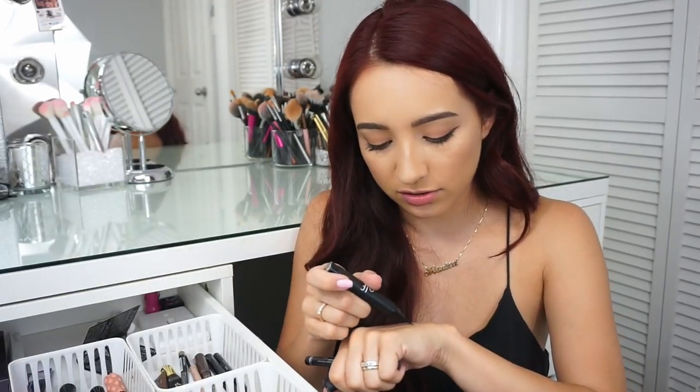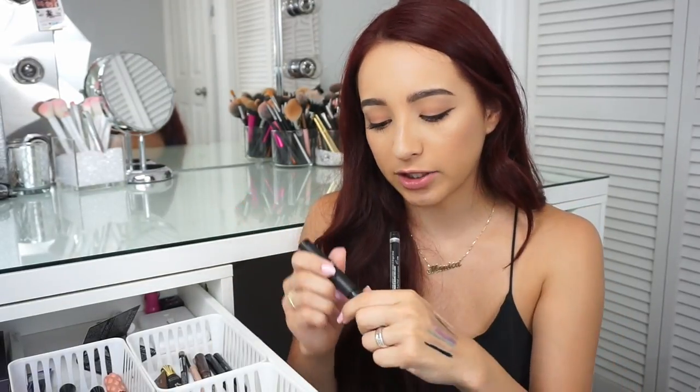This is a Milani liquid liner. This stuff is so hard to get off. I used it a couple times, and when it says 24-hour proof and waterproof, yeah, it is. But I hate it for that reason. This is an e.l.f. pencil. Ooh, that liner works bomb. This is e.l.f., I'm going to keep that.